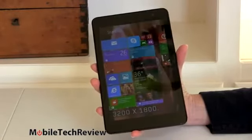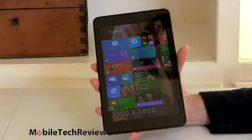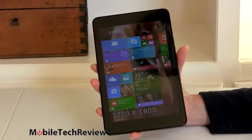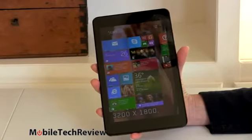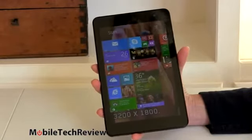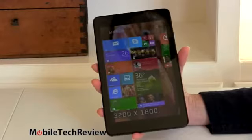In fact, right now for Black Friday season, Walmart's even got it down to $229, which is the same price as the Kindle Fire HDX and the Nexus 7. Wow. Of course, that price probably won't stick after the holidays, but still mighty tempting.